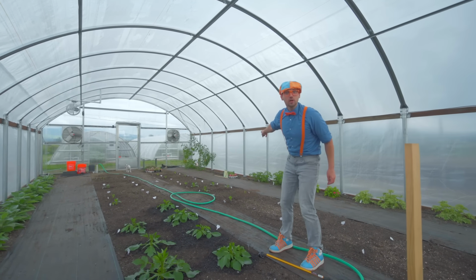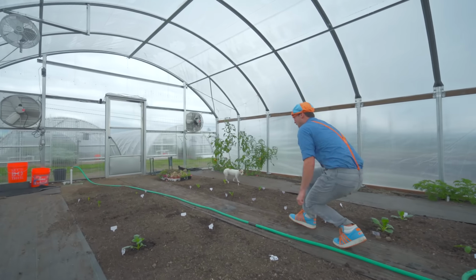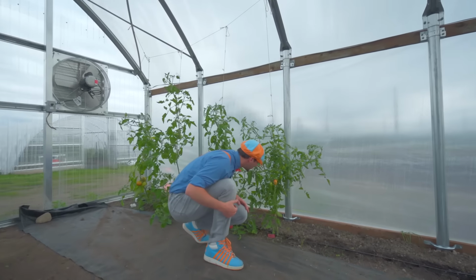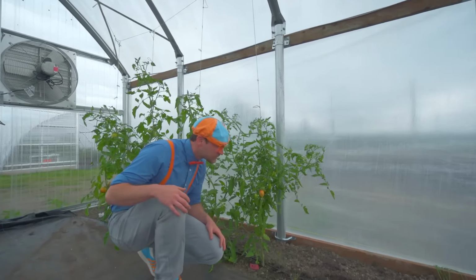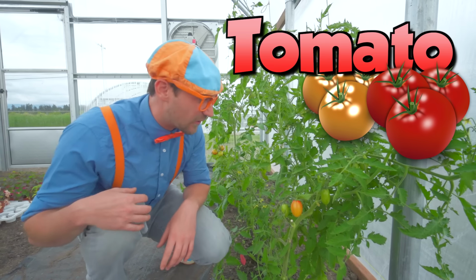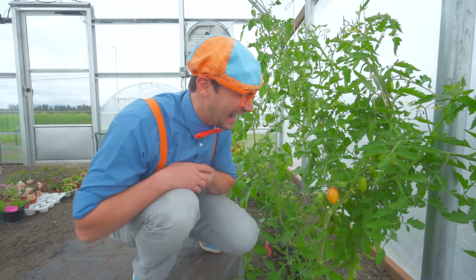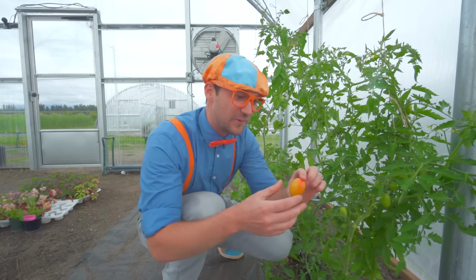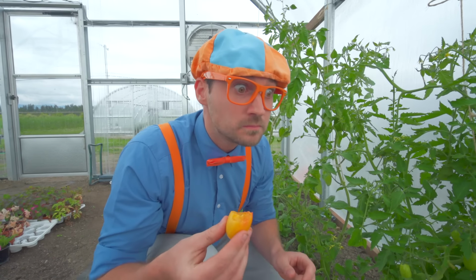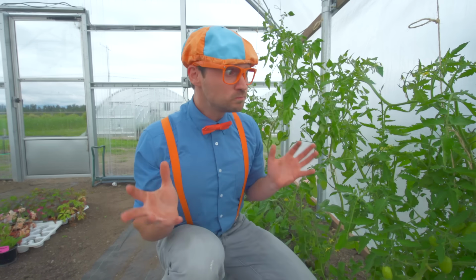Speaking of food, look way down there. Ooh, look! It's a plum tomato. Ooh, it looks so tasty. Shall we eat it? Wow. Yum! Mmm! Yum! Mmm!